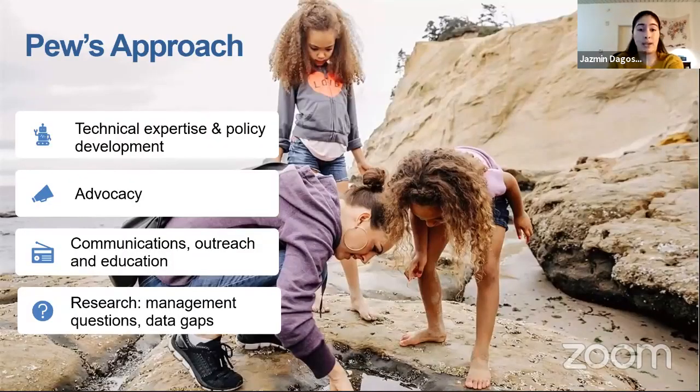So within each campaign, we play various roles that include providing technical expertise on policy development. We also advocate. We fund research to address management questions or fill any data gaps. And we implement communication, outreach, and education, or at times we fund our partners to do so.